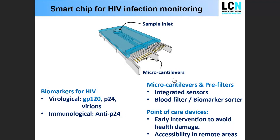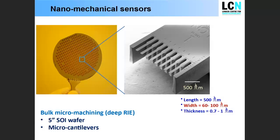And this is the schematic of the chip. Here is the inlet, and you can see there are microfilters, which are for sorting biomarkers and removing debris. And these are the sensors, which are microcantilever sensors, very similar to the ones Julian showed in one of his slides. These microcantilevers are like very small micro diving boards in a swimming pool. As you populate the surface of these microcantilevers, they tend to bend, and you have to measure this bending. The bending is specific to the quantity of biomarker, and you get a deflection which is proportional to the biomarker concentration.